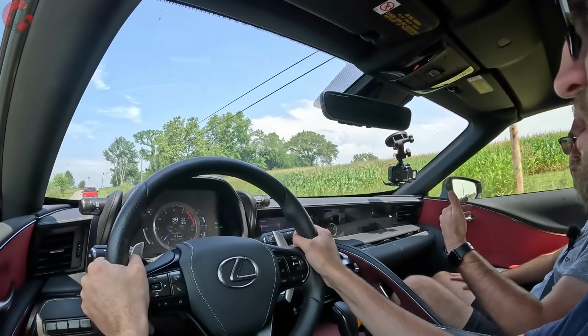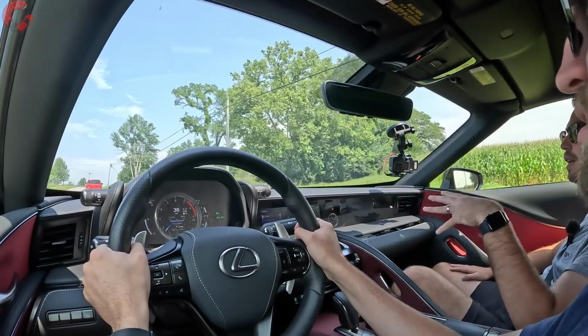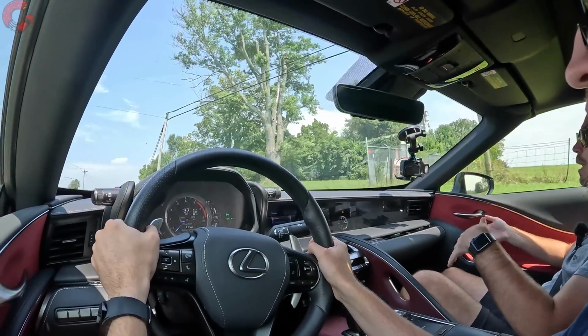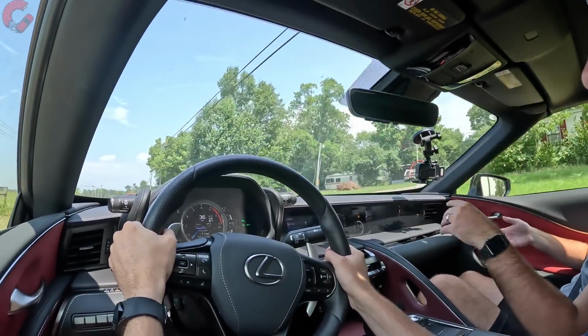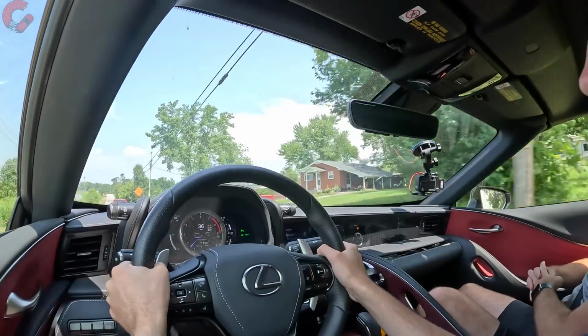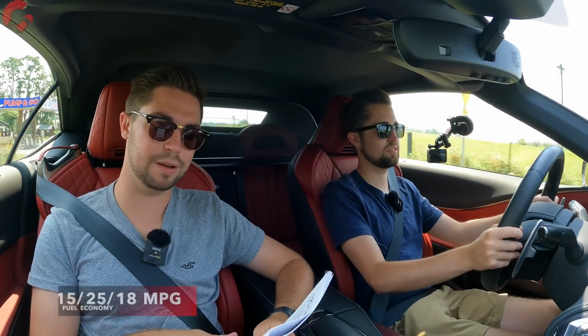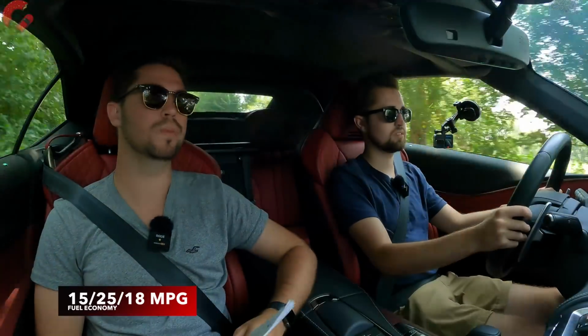That being said, the 2024 model, which Drew mentioned on the inside, is getting updated technology and all that. So you might want to wait for that if you care a lot about the technology, because you're getting a big upgrade next year. So that's something worth noting. Now, as far as the fuel economy is concerned, we're sitting at 15 city, 25 highway, 18 combined. So not fantastic fuel economy for a two-door coupe, but on the highway, 25 is not too bad, especially for a naturally aspirated V8.